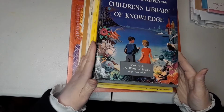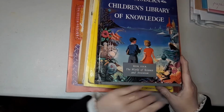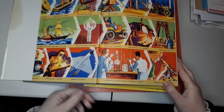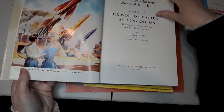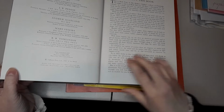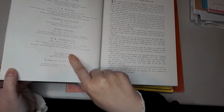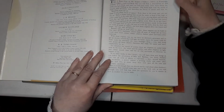The Modern Children's Library of Knowledge, book 4. I don't know how many are in the whole set. They only had this one, The World of Science and Invention. But it's got beautiful illustrations throughout. It's got some colour plates. I'm just looking for a date of this as well. 1957. No, 1963. So originally published in 1957. This is a print from 1963.